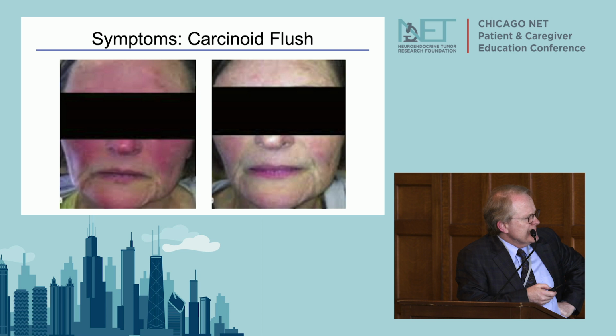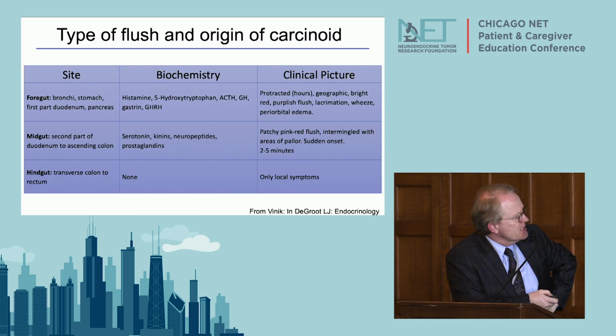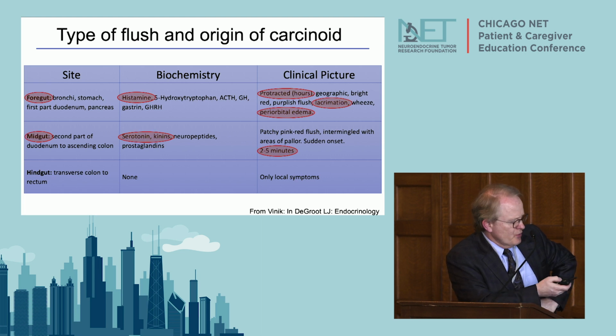Flushing. Flushing is a more specific carcinoid syndrome effect, and it's actually also frequently more difficult to manage because I think we have fewer medications for it. This just points out that in the foregut, in flushing that occurs from a lung neuroendocrine tumor or stomach, these people can have flushing for hours. They can have lacrimation, tearing, swelling around their eyes, and that is a histamine effect. The midgut tumors, the more common tumors, the ileal tumors, tend to be the kinins, tend to have a shorter effect.